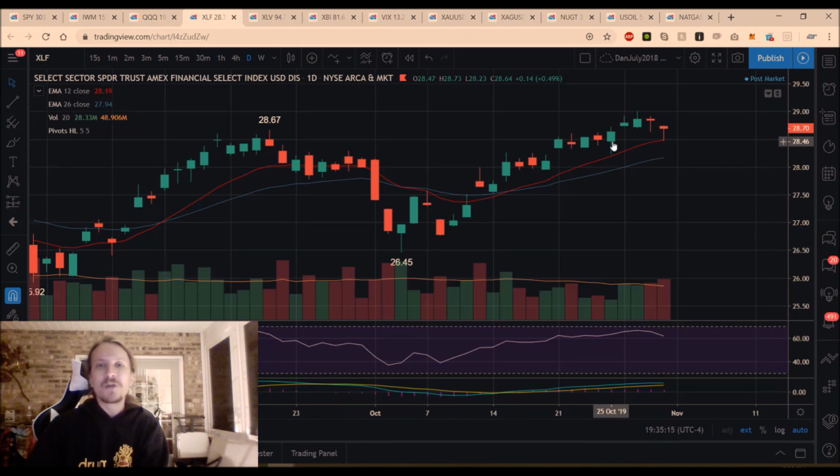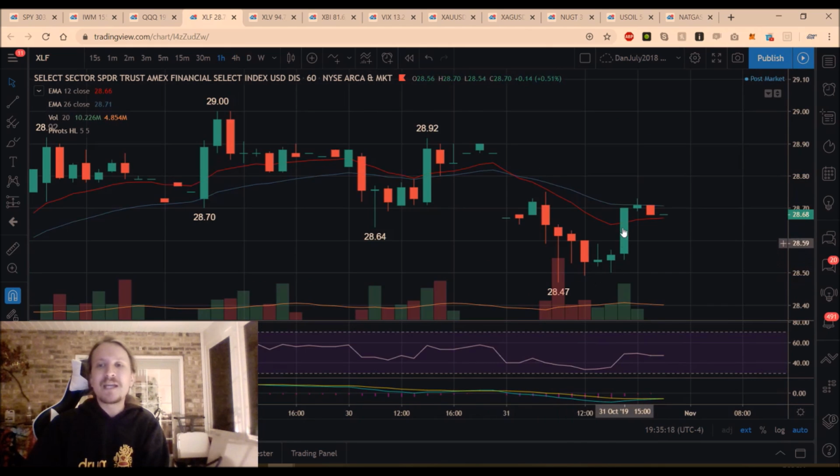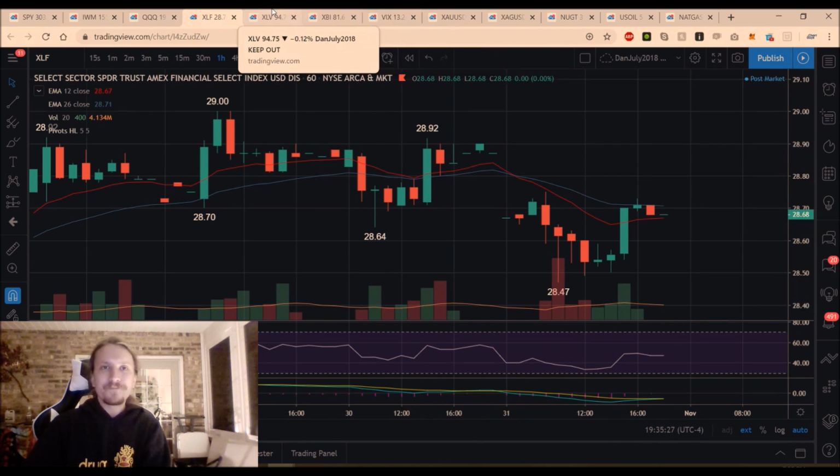XLF, daily high or low, anything above 28.23. Again, same scenario with the bounce at the end of the day, but an hourly trend change is needed. Pretty impressive bull volume on all these sectors and markets on that last hour of trading.